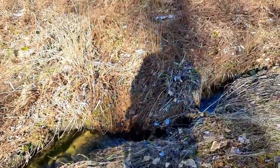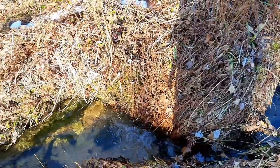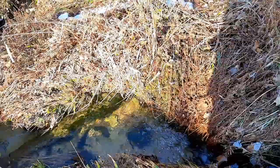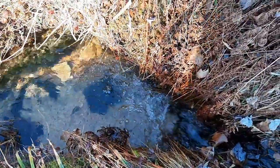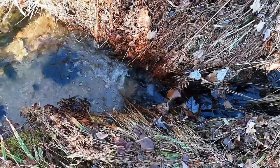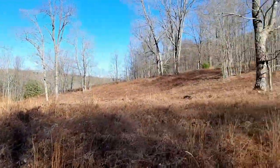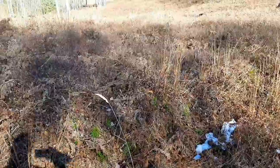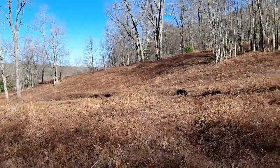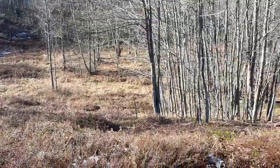Check this out, guys. Look at that water. Man, that looks so clean. Wow. Just want to drink it. This looks so clean. Cold. Look at that. It's crystal clear water. So I came from there. Look at the stream here. Beautiful stream.